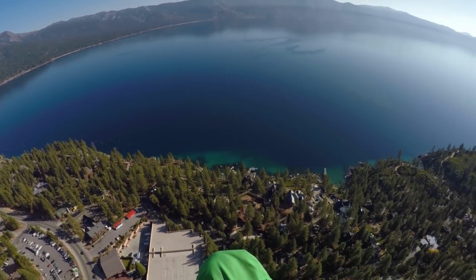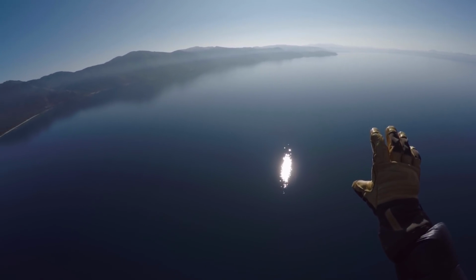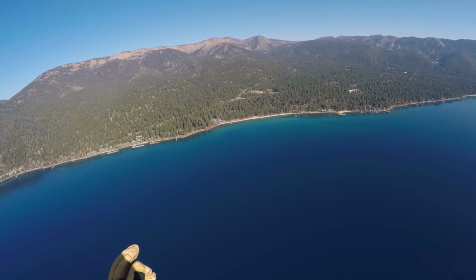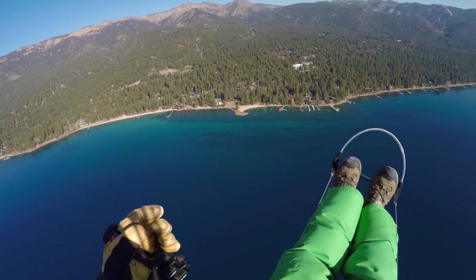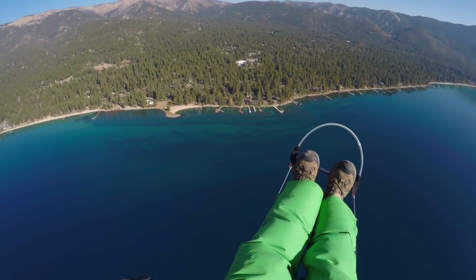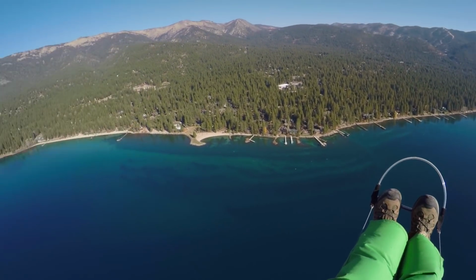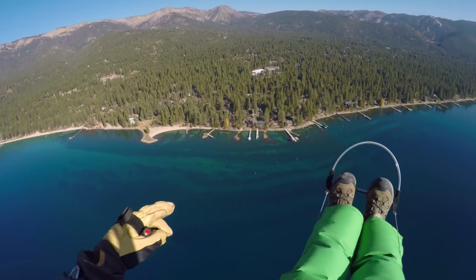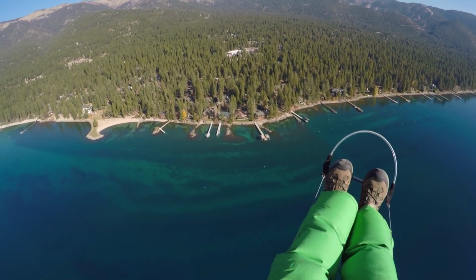All right, well, back to active piloting. Dude, you look that way, and you're like, God damn, smoky. And you look this way, and you're like, dude, it's perfectly clear. Okay, so welcome to Incline Village, which is one of the most expensive places to buy real estate in the United States. And that's their little community beach thing. And then we're just gonna fly the whole shoreline like a boss.